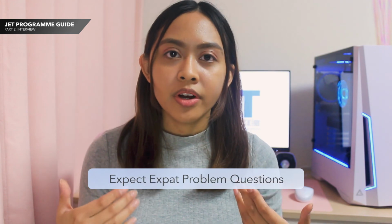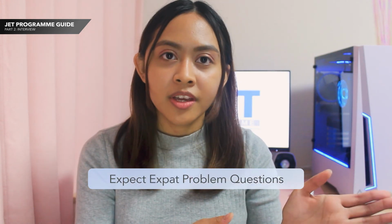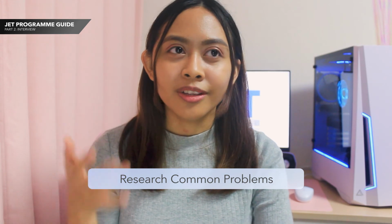Some tips for the exam: try to prepare answers for questions that are related to problems faced while living abroad. Please do your research first. I'm pretty sure there are a lot of resources out there that list the common problems of foreigners, and maybe specifically Japan. So you can look at those and think about how you would overcome that. So the exam was the end of that whole interview part.